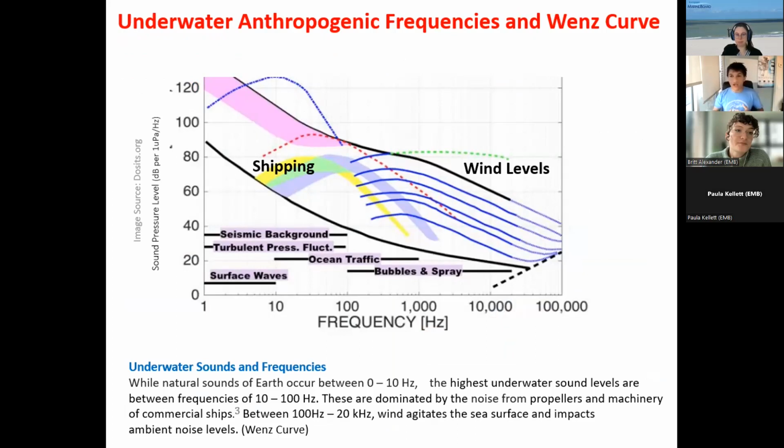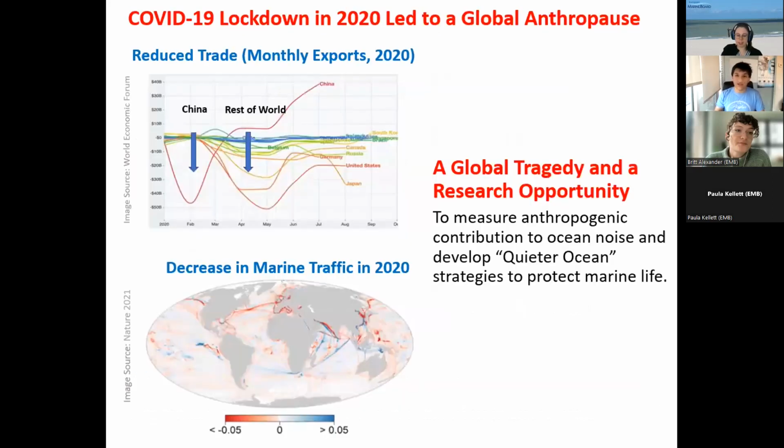The issue is that what I wanted to do is to measure the contribution of shipping traffic to underwater noise. However, since shipping is rising every year, establishing a proper baseline for underwater noise is a very hard task to do. But entering the COVID-19 pandemic.